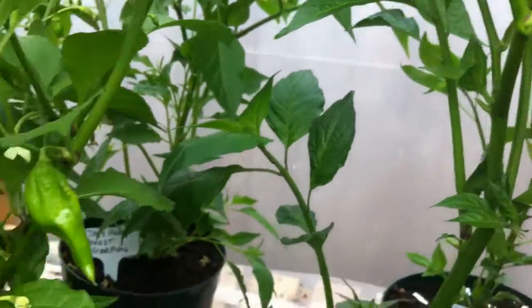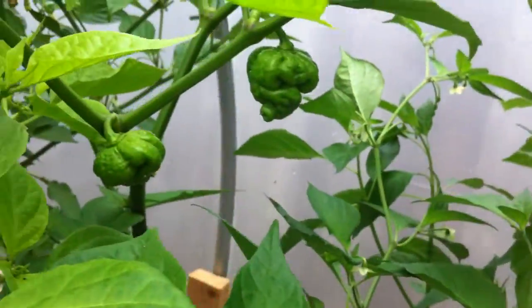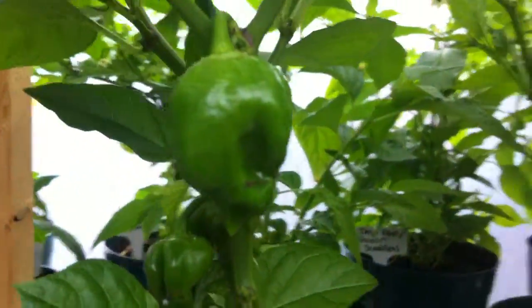Naga. Another Naga there. Some Arugas there. And some small Primos in here. Here's another cross, as you can see in there. These are a bit difficult to see, but these are Primo Habanero crosses. Quite a few chilies on that. See what they come out as. And again here, same thing.